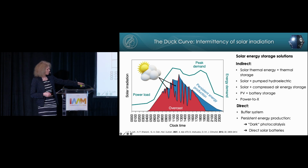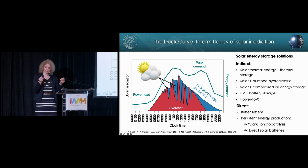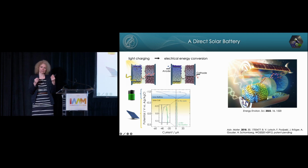And so here we can use dark photocatalysis. But another concept would be to sort of store the charges, and rather than transforming them into a fuel like hydrogen, keeping them and then extracting them as electrical energy. And that would actually give us a solar battery. Now, a solar battery is essentially a battery that we can charge up with light. And this concept is very much related to what I've just shown you for dark photocatalysis, with the difference being that now we need to separate the charges and reversibly store them in an anode and a cathode.